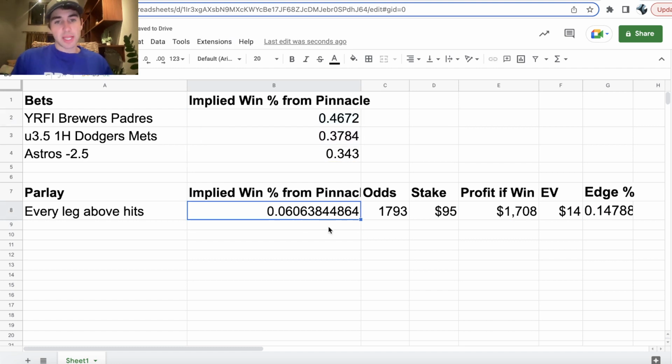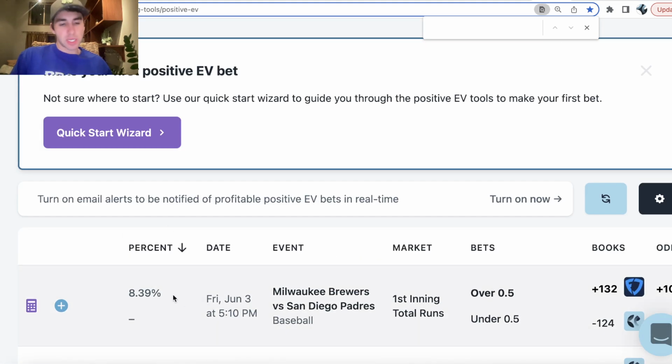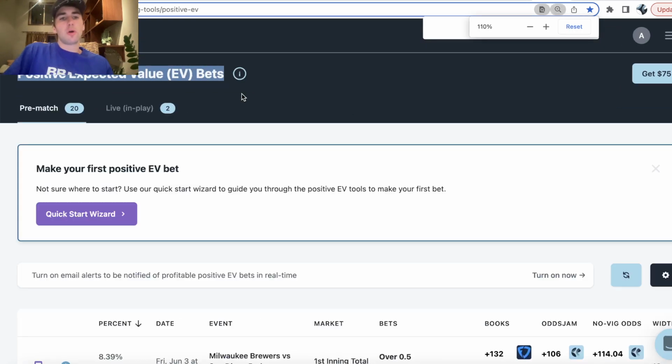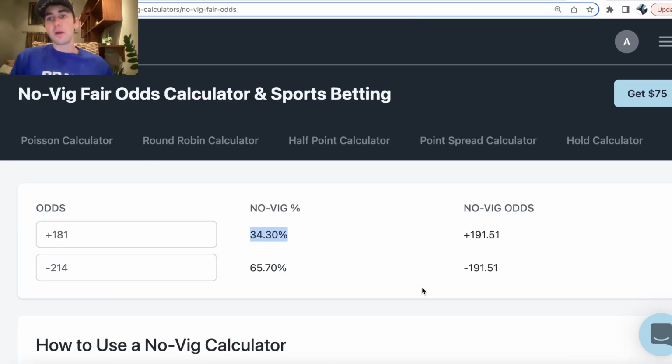So actually it's 6%. So we're winning this bet 6.06% of the time at plus 1793 odds, staking 95 to win 1.7 Gs. So our parlay has $14 in profit margin and an edge, an EV percentage, a profit margin of 14.8%, right? So essentially, if the positive EV page included parlays, it would be 14.88%. So when you parlay together mathematically profitable positive EV bets, then your parlay will also be positive EV, right? So when you're placing parlays, you always want to look for value.